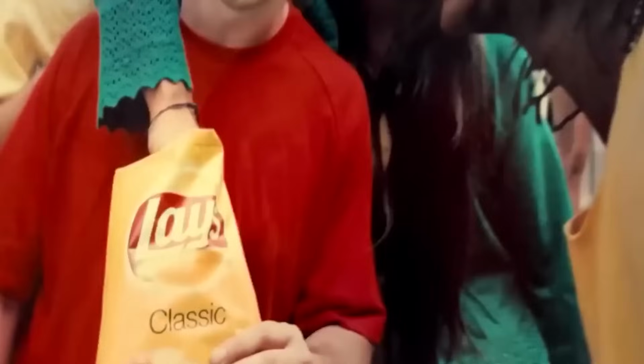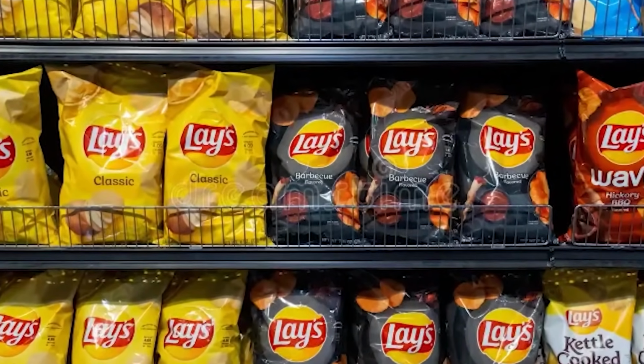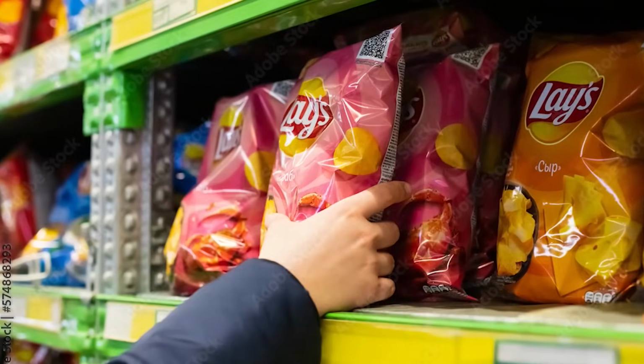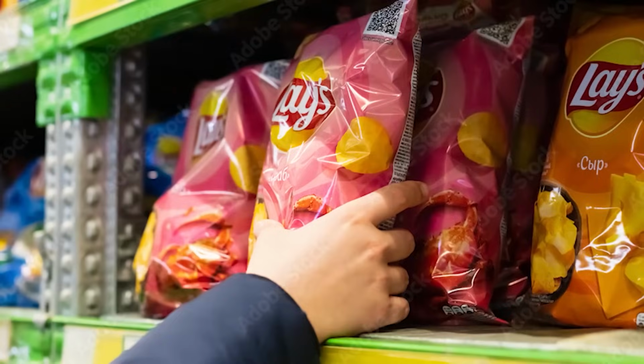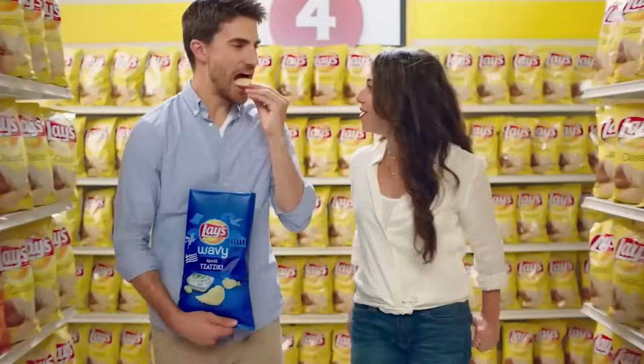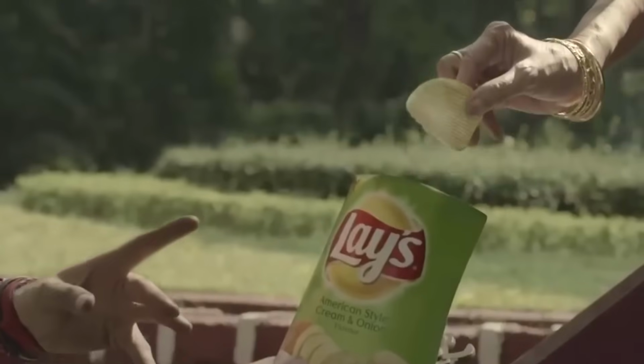Once the shipments arrive at retail locations, store employees follow best practices for stocking the product, making sure that older batches are sold first while newer shipments are placed behind them to maintain freshness. Lay's packaging is also designed for high visibility on store shelves, making it easy for customers to recognize their favorite flavors at a glance. The branding and design of the bags play a crucial role in marketing, with vibrant colors and flavor indicators clearly displayed. The bags are designed not only to protect the chips, but also to appeal to consumers through enticing imagery and messaging that highlights the quality and taste of the product.